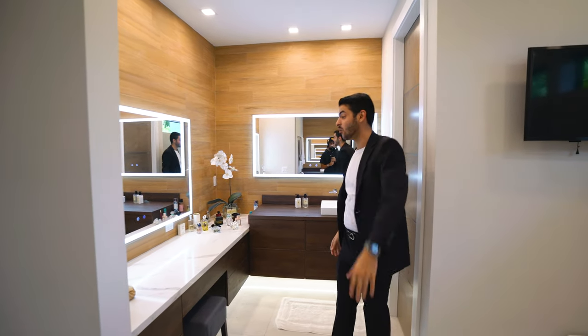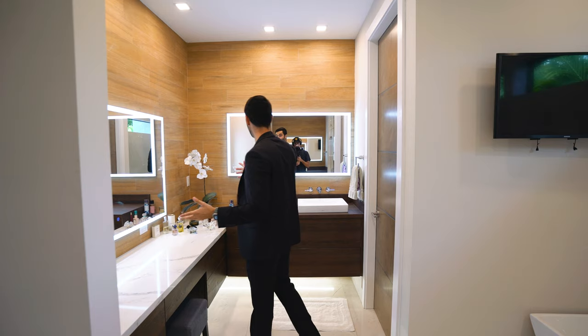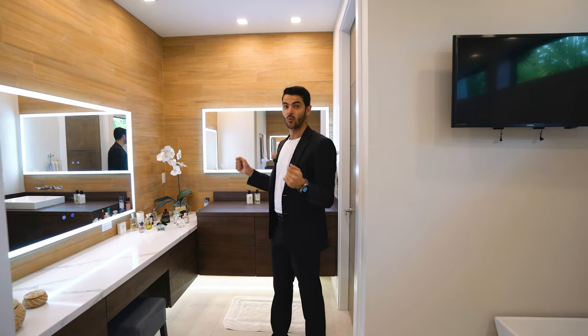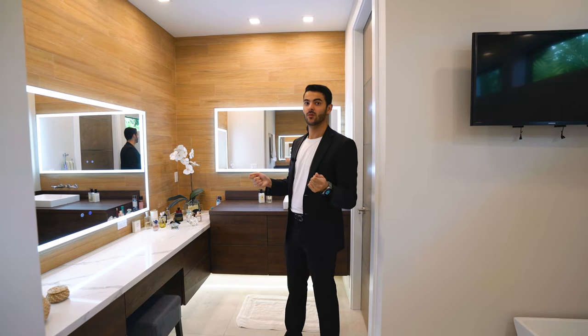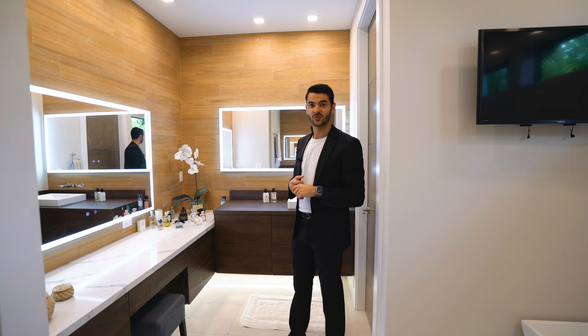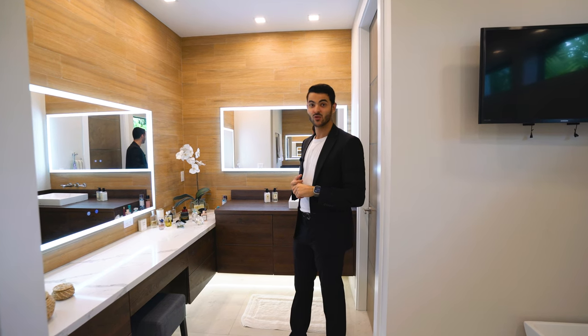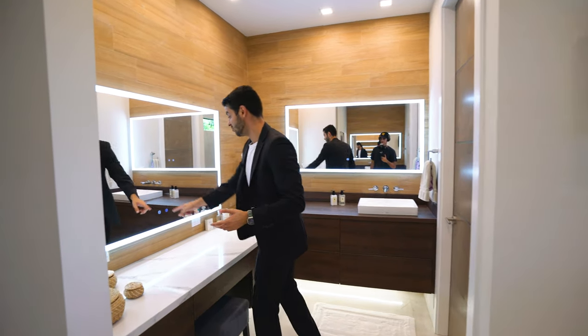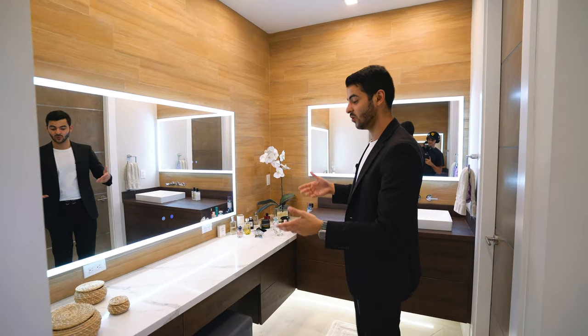And it's behind that wall there too. You have the Bluetooth. They say there's Bluetooth on these mirrors. For what? I don't know. I wish I knew, but I was told they're Bluetooth mirrors. Maybe music? Maybe you can control the lights? Who knows? But I see buttons. Maybe you can control the dimness. Whatever, it is what it is.